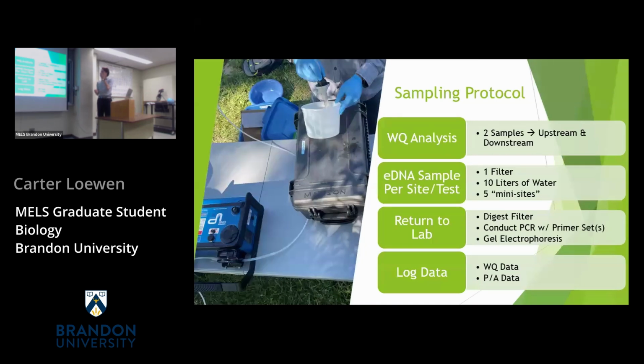So that sampling protocol that I mentioned. Once we get on site, we're going to take 2 samples, one upstream and one downstream of our sample area. And this is all going to be contained within one filter. We're going to have 5 mini sites, 5 smaller sites that are separated by 5, 10, 15 meters based on the site and access points. And being able to contain that all within one filter gives us presence absence data for a larger area than we would had we taken maybe 5 samples in different spots. Then we're going to return to the lab, digest that filter, and conduct our PCR with the primer sets that I'm going to talk to you about. Finally, again, giving us that presence absence data.